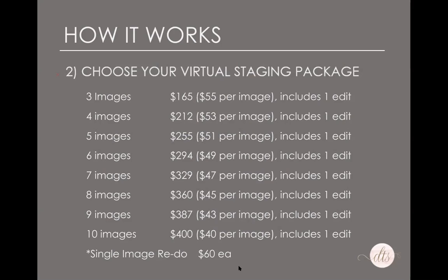So a single image redo, what does that mean? If you look at one of those rooms, and you say, I want everything changed out in terms of furniture, and that hasn't happened so far, and we hope that you take our recommendations as interior designers, and we're going to put our best foot forward. But a single image redo is $60 per image.